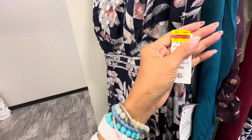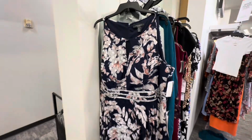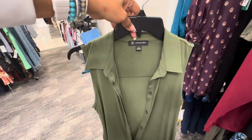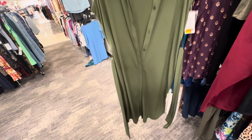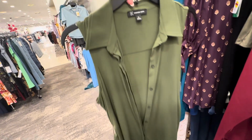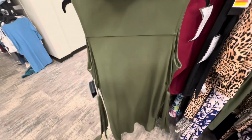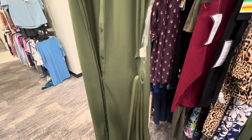And this is $47.73. This is a simple pull-on dress. International Concept, buttons all the way down. We have a string around the waist. We have color. It's sleeveless. Let me see if there's a price on this one.